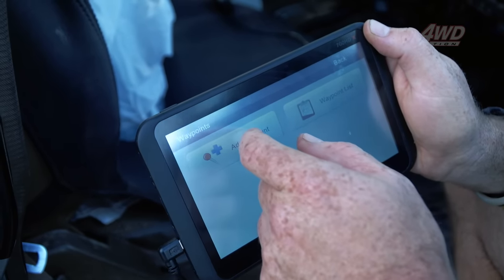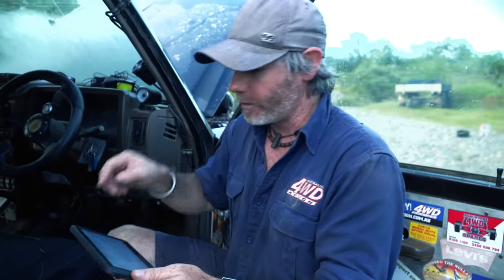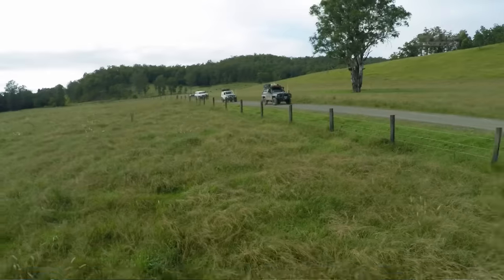Now, the plan from here, once we've done that, is head out to Taylor's Arms. So tomorrow morning, get on the road nice and early and start the trek up towards Coffs. We're going to finish up there with a few more tracks. But right now, this little spot here, right on the river, I'm just going to put in as a waypoint because it's an absolute cracker.